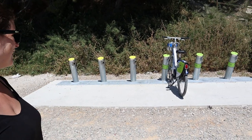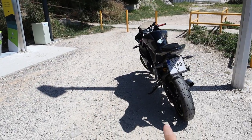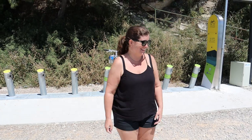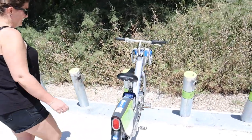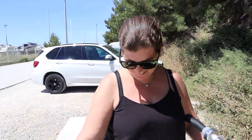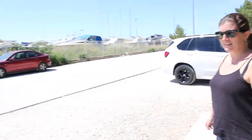Found a bike station. But with only one bike. I actually see two bikes. So if you take that one, I will take this one. True. Is that okay? Oh, damn it. Well. Can you sit up here? Well, it's about 2 kilometers to downtown, so maybe we should just walk up there and then hopefully bike back. Okay, let's go.